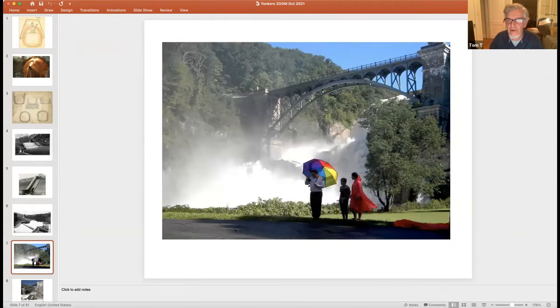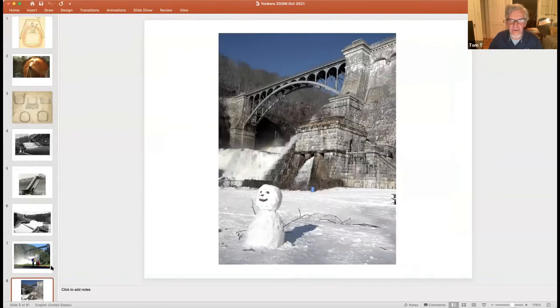Next, we have the New Croton Dam and Hurricane Irene, in about the year 2009, I believe. It was a huge hurricane that dropped about 7 or 8 inches of rain over the watershed, and that led to this large Niagara Falls flow over the spillway. The people visiting the dam on the day after the hurricane had to use an umbrella to stay dry, even 100 yards away from the spillway. And a view of the same with a more normal flow in the winter.